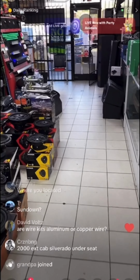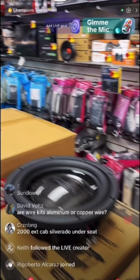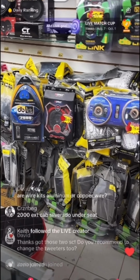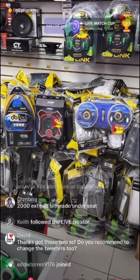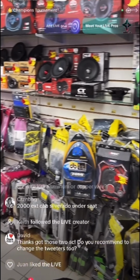2000 extended cab Silverado under seat box. Yeah, Cruz, we have them in 10s, 12s, and 8s, bro. So, David, all the ones we have, different options. We have actually 100% copper or OFC. So we have different options for you, the ones you want to get.